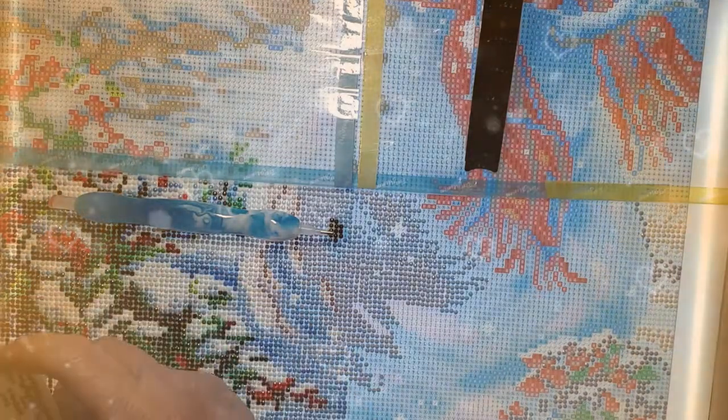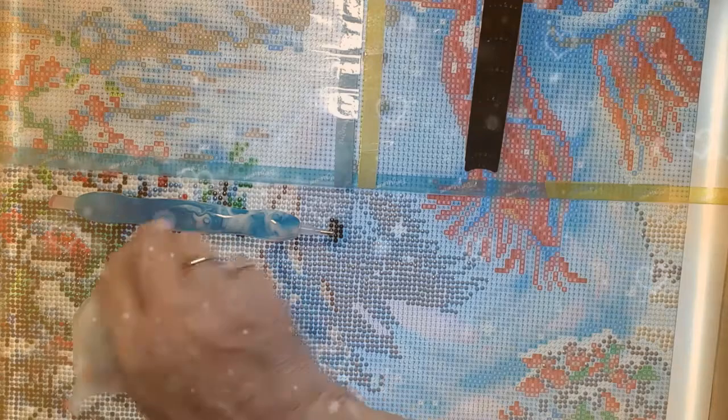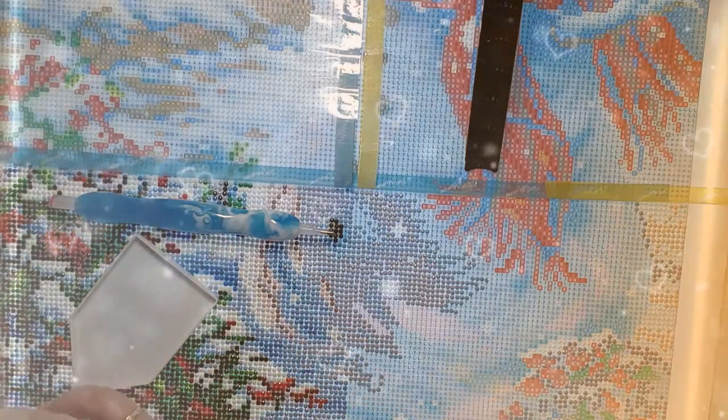Okay, we are finished with the star symbol. And we're going to go on to the second time today that I dumped these drills. These drills do not like me, I think. I love the color of them, but they don't like me today. It happens. No worries. Now we need the question mark, which is another blue color.